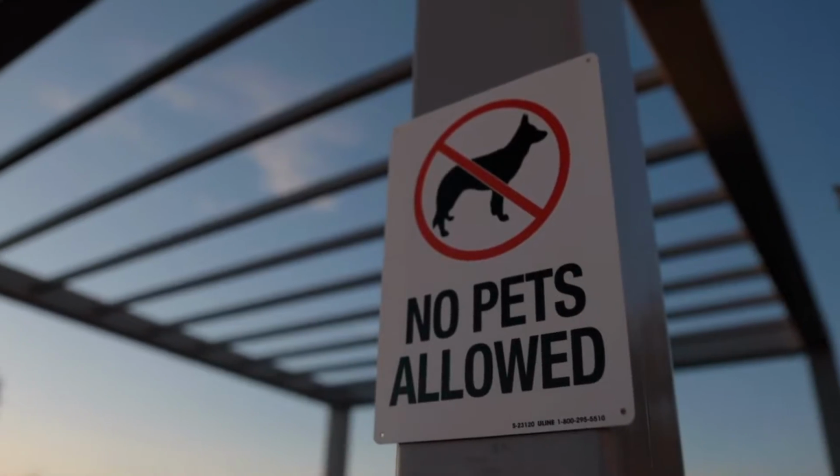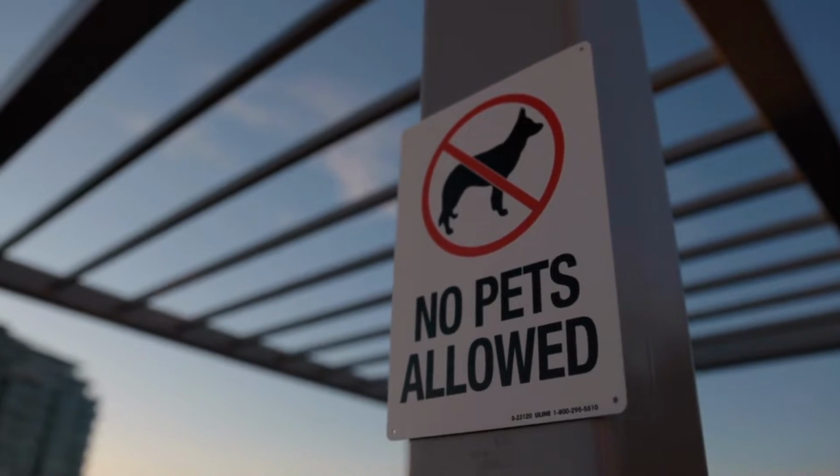It's very hard to find rentals that will allow pets. A lot of landlords just do not even consider any potential tenants that have pets. And so in a landscape where it's hard enough finding a home, it's only going to make your life even more difficult if you're moving to Vancouver with pets. And when you're buying, it's the same sort of thing.